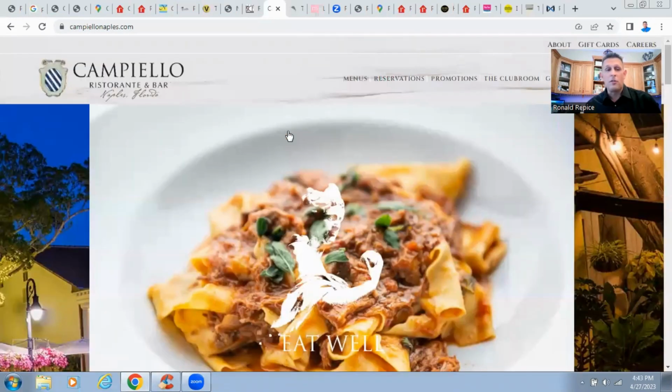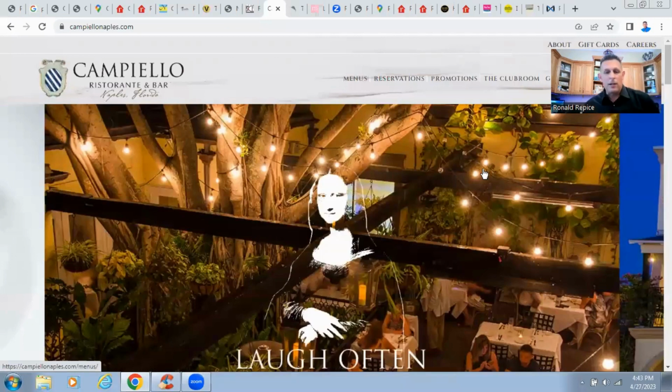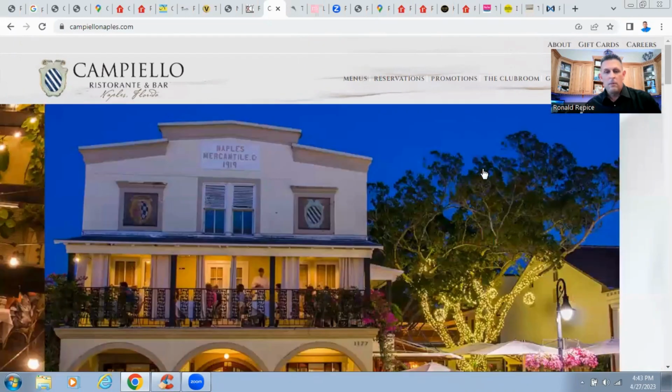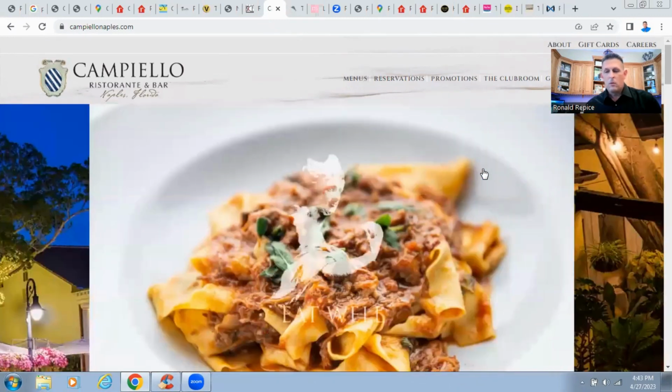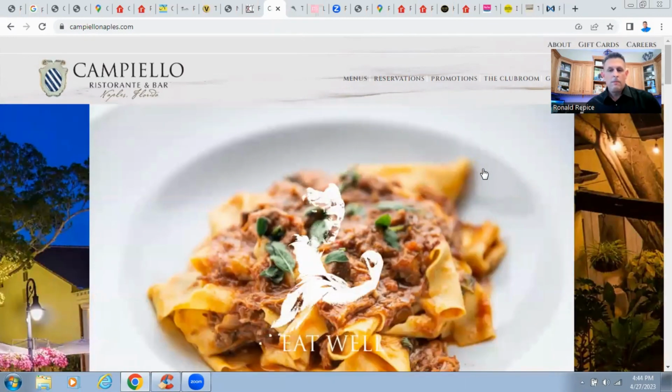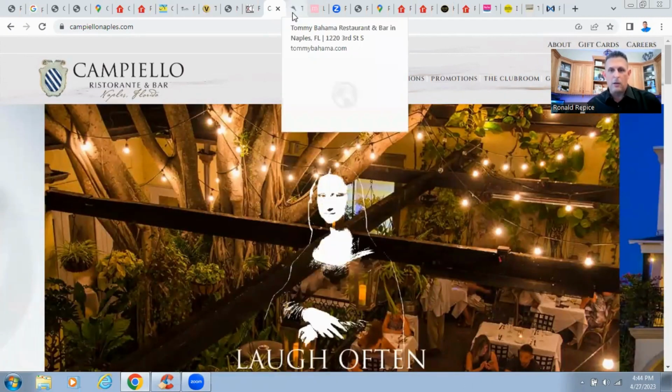Campiello. So now we're switching over to 3rd Street. I always mention Campiello's because I have an Italian background. So Campiello is really nice. You can see a little kind of an angled, elevated view looking down on the restaurant. I like their titling of the Mona Lisa there. Just iconic also. Wonderful food. Again, I hope you guys are enjoying this. I didn't know how much of this I wanted to display, but I'm going to move on.